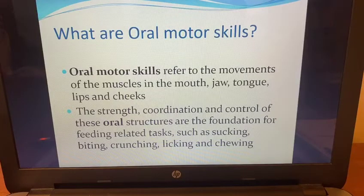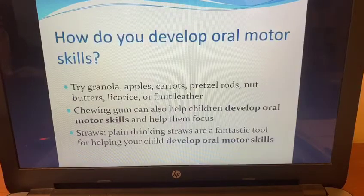What are oral motor skills? Well, these refer to the movements of the muscles in the mouth, jaw, tongue, lips, and cheeks. The strength, coordination, and control of these oral structures are the foundation for feeding-related tasks, such as sucking, biting, crunching, licking, and chewing. How do you develop oral motor skills?